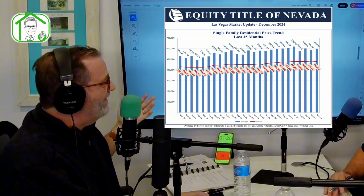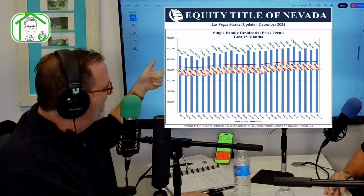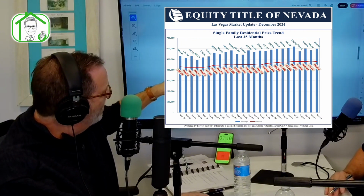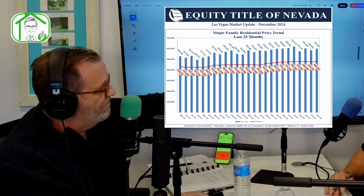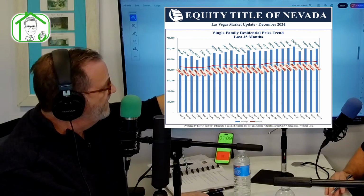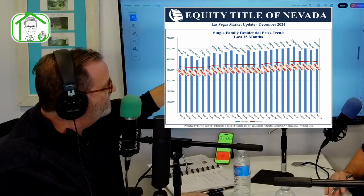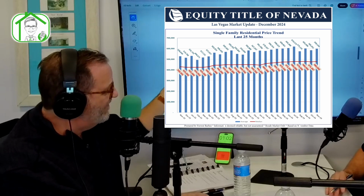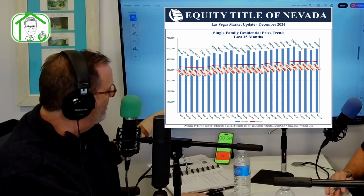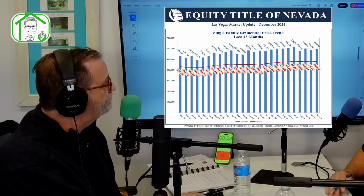The median price, I really like this chart for the flat line effect it presents. It's not a huge movement since November of '22. We were at a little over 430. We're currently at 480. A year ago, we were at 448, 450. So it's not moving a lot. When you see the average, that jumps up and down a little bit more, but the median stays fairly consistent. It's been creeping up about 10% over the last 2 years, about 50,000, roughly 10%.